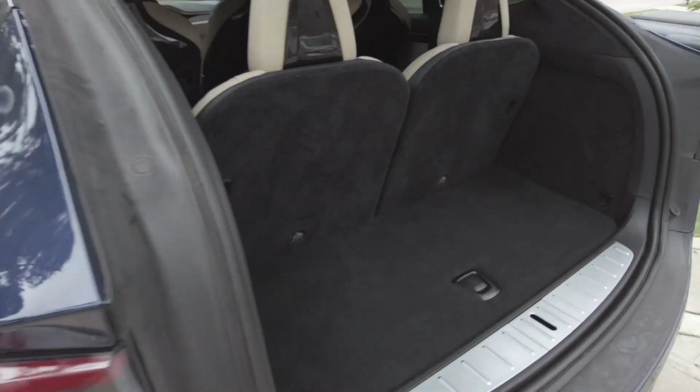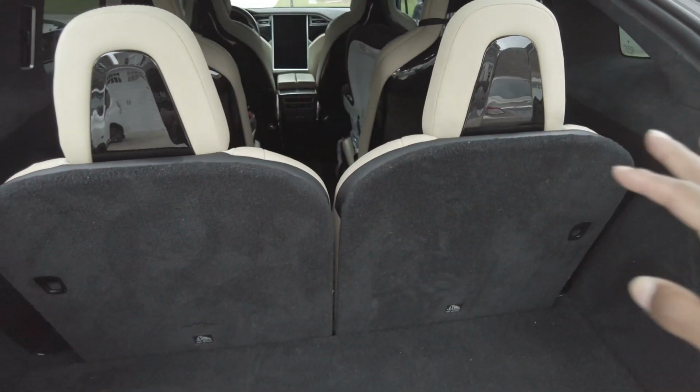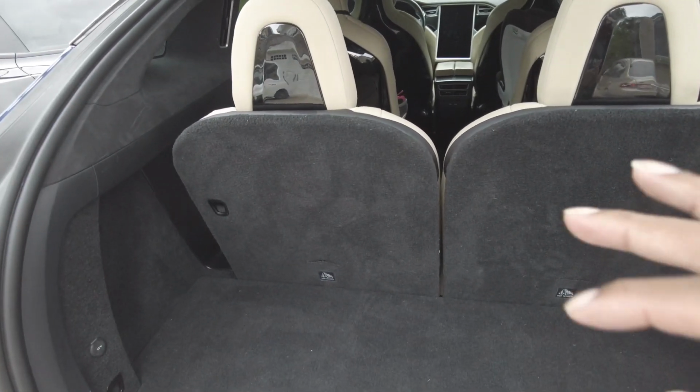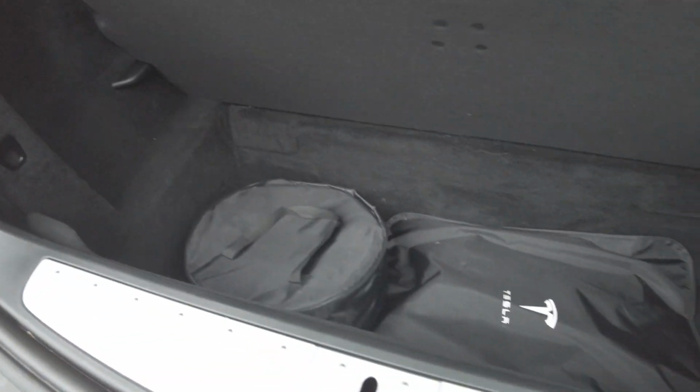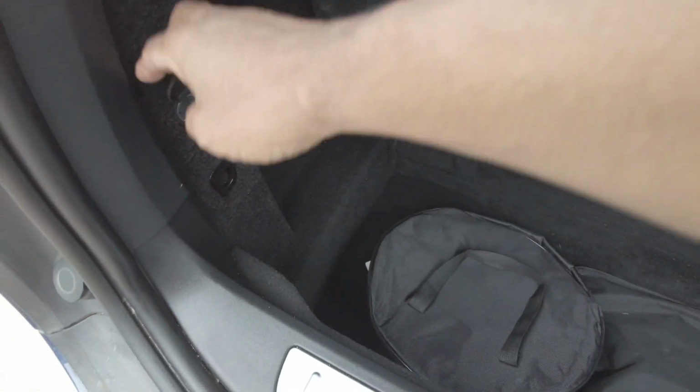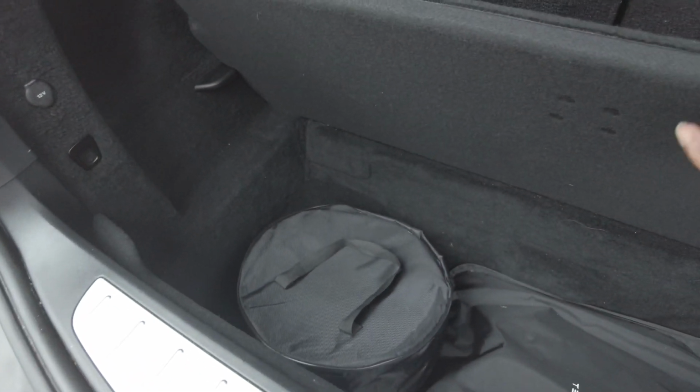Model X, yes, those seats fold down as well. And that's where you're going to get more space when you're not in third row capacity. Very deep. And you got your 12 volt back here, of course. A lot of space.